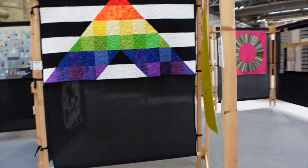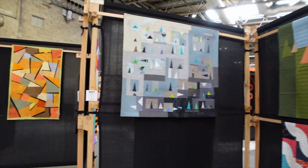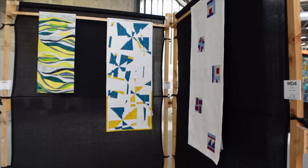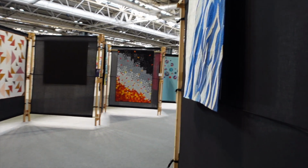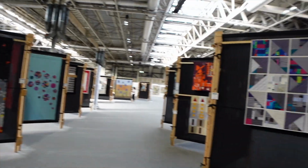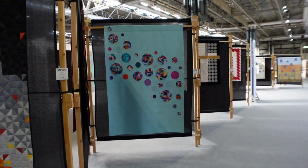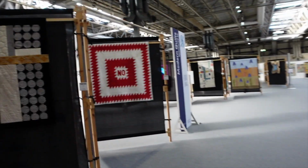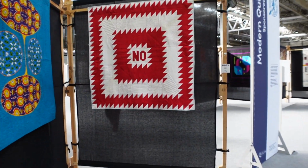No, we're into modern now. MD, that's what that stands for. Don't ask me to explain what the nuances are. It's usually something to do with colour, composition, and negative space. But that's just a very broad brush. Nice pink one. A statement quilt.